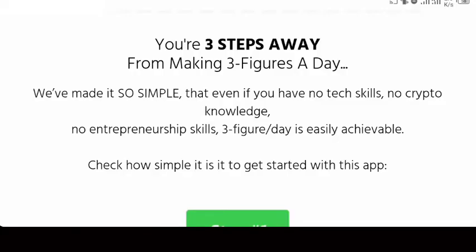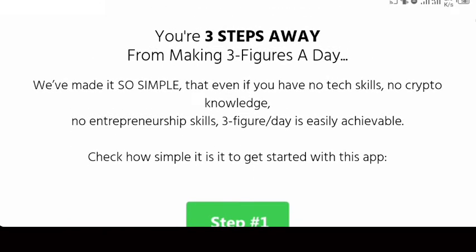This is a very simple software to install, and all you have to do to get started with this software is to take just simple 3 steps. As you can see here, they said you are 3 steps away from making 3 figures a day. We have made it so simple that even if you have no technical skill, no crypto knowledge, no entrepreneurial skill, 3 figures a day is easily achievable. So to get this done, you have to take just 3 simple steps.